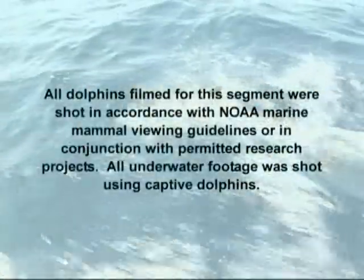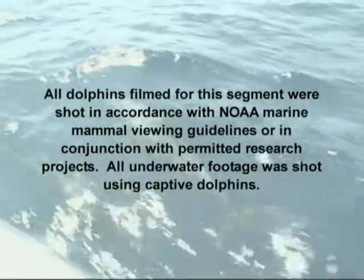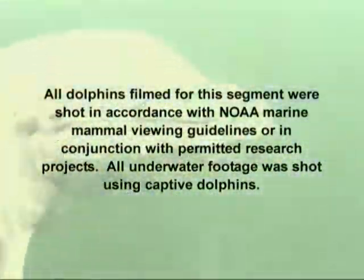All dolphins filmed in this segment were shot in accordance with NOAA Marine Mammal Viewing Guidelines or in conjunction with permitted research projects. All underwater footage was shot using captive dolphins.